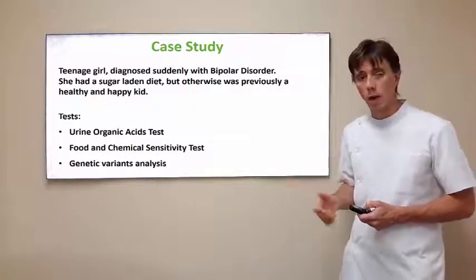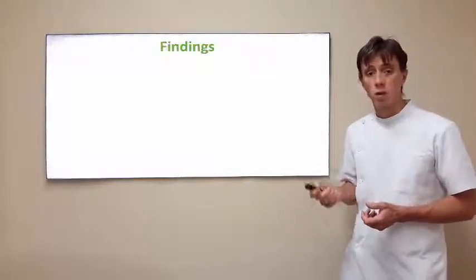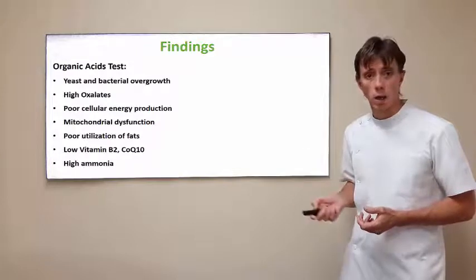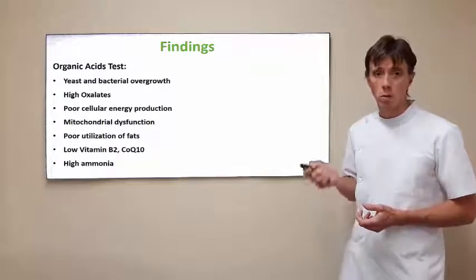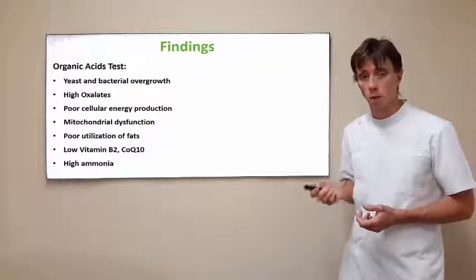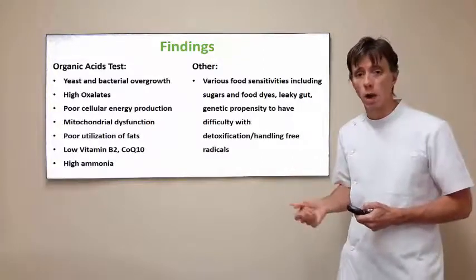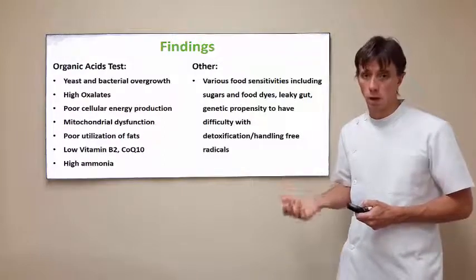We ran the urine organic acid test, we did a food sensitivity test, and we did a genetic test on her. And what we found from the organic acid test was that she had high yeast and bacterial overgrowth, a lot of yeast. We saw high oxalates. We saw very poor mitochondrial function. We saw low B vitamins, poor utilization of CoQ10, and she had high ammonia levels, which is pretty toxic. It's a problem. We also, from her food sensitivity test, saw many food sensitivities, including sugar and food dyes, and we saw that she did, genetically at least, have a predisposition to difficulty detoxifying things.